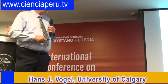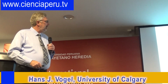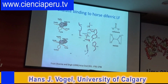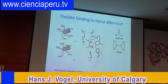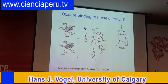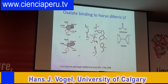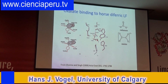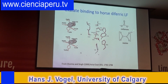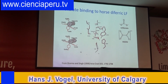And so we were very happy when 5 years later, T.P. Singh published a crystal structure for the active site of, in this case, ferric diferric lactoferrin, and you see this is for the C lobe, and this is for the N lobe of the protein. You see the tyrosines are there, the histidine, the aspartate, but there sits the oxalate in both cases. If you look at the coordination, you can see that the oxygens of the oxalate, these two, are pointing towards the metal ion, whereas in carbonate it would be those two that directly coordinate to the metal ion.